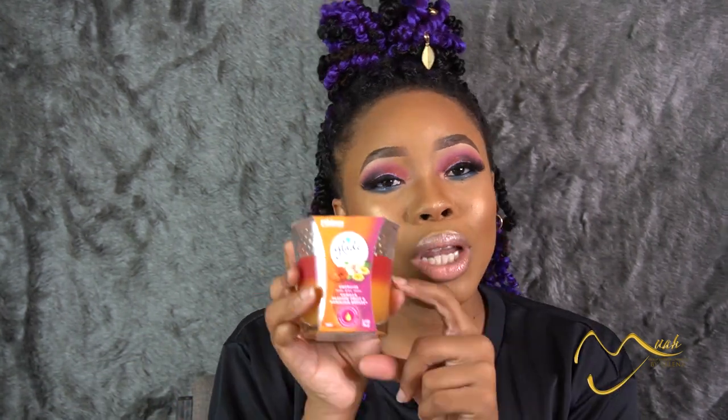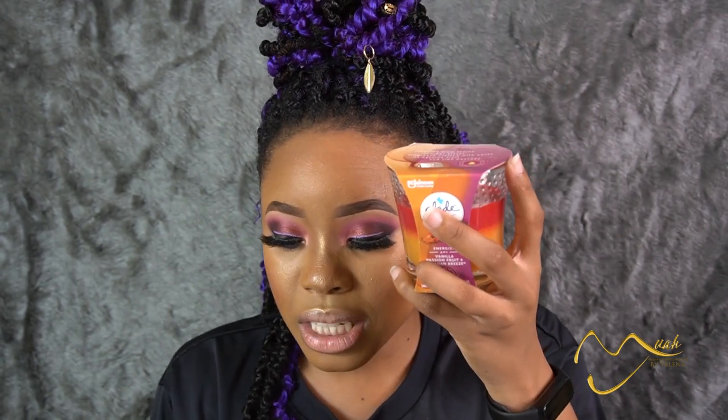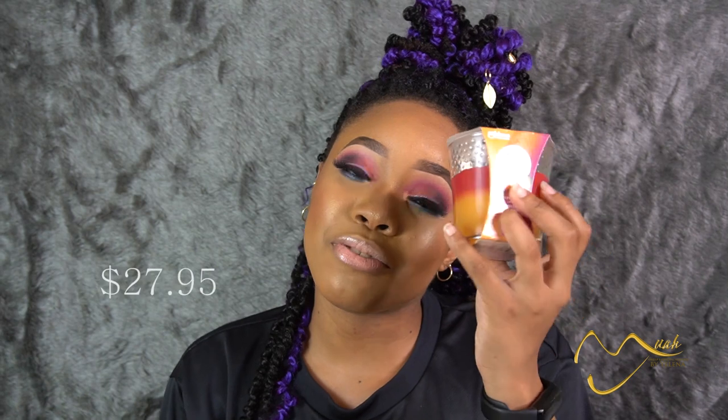In my miscellaneous pile, we have this Glade Energize 2-in-1 candle. I love candles. I usually always get Bath and Body Works, but as I was in Pennywise, I was like, Glade is a good brand, so let me just get this right here. Now, this Glade 2-in-1 scent candle was $27.95, and it smells so good.